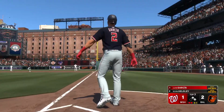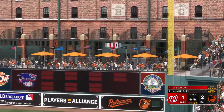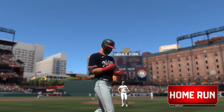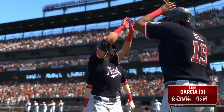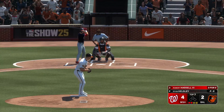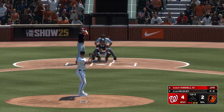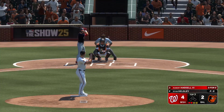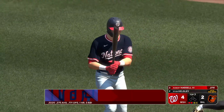Swing and a drive. This one is crushed. No doubt about it. And here in the late stages, they have the lead. He circles the bases. Third home run of the season. It's 4-2. And now the center fielder, Robert Hassel III. 0 for 3 with 2 flyouts and a strikeout. That one in there across the letters.